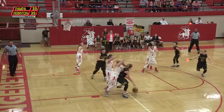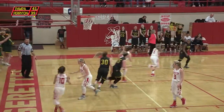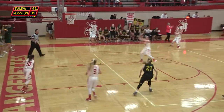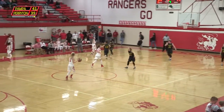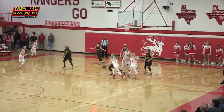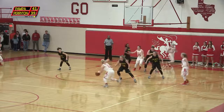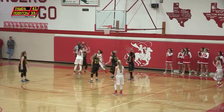Here's Burleson. Drive and a spin move inside the paint. Dump pass to Davis. Right side layup is good. Give the assist to Burleson. Good little two-man game there for the gals from Pampa. And they've got the 2-point lead, 41-39 with 3:25 left to go here. Perryton trying to get their 14th win, and Pampa trying to keep from their 15th loss. It'd be 3-2 in district play if Pampa were to win.